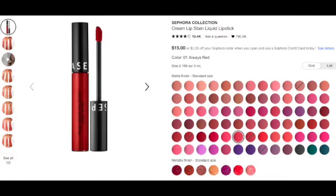And then for liquid lips on the red side, Sephora makes, in my opinion, the best or one of the best liquid lipstick formulas. These will layer on top of lipsticks really well. They are beautiful, velvety matte. Always Red is one of my favorites. This one I think is the Velvet. This one's called Red Velvet. I like Red Velvet. I also love Always Red. I have at least 10 of these. These are gorgeous.